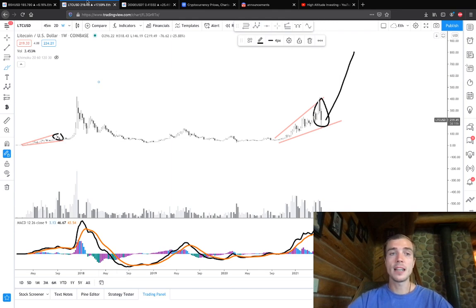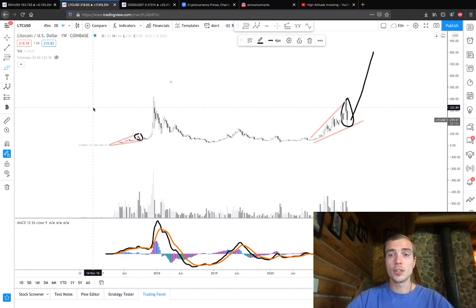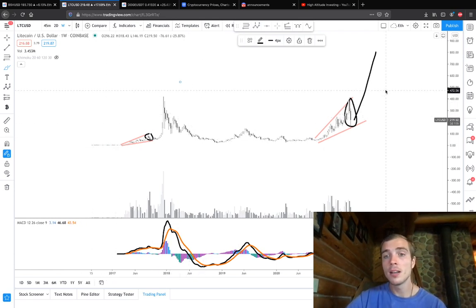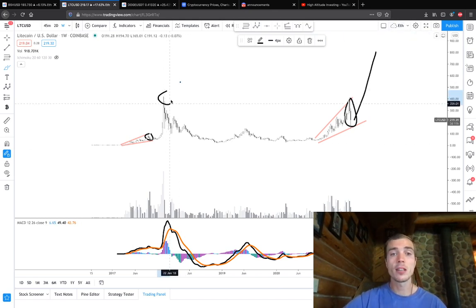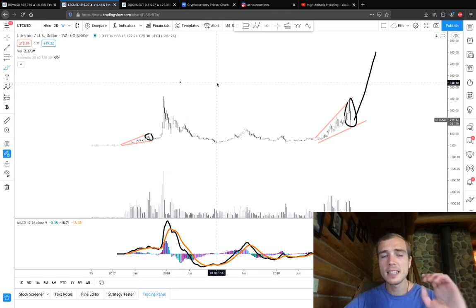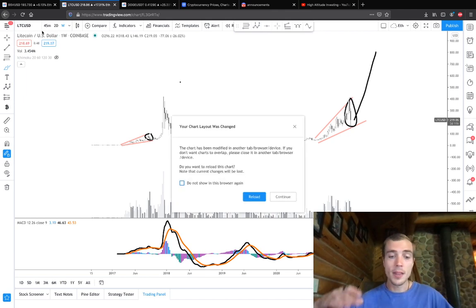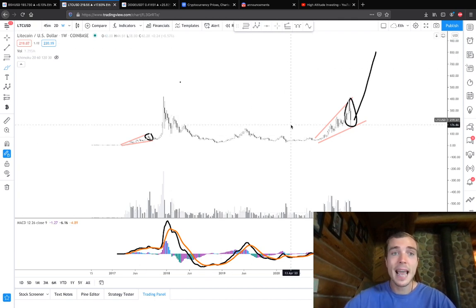And I know people got scared, but don't lose sight of the big picture. Remember that there's recovery and continuation is the name of the game. And just like how Amazon saw continuation for a long time after it broke its previous all-time high, I'm expecting the same thing inside of cryptos because we have the same kind of thing going on. The internet bubble, the crash in 2003 that everybody sold, and then the massive recovery, and now we all use the internet every single day to this day. And that's the same thing that's going to happen in crypto.